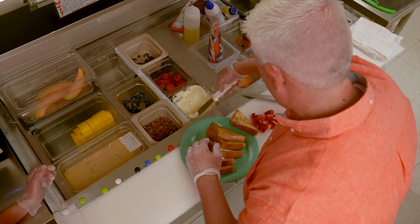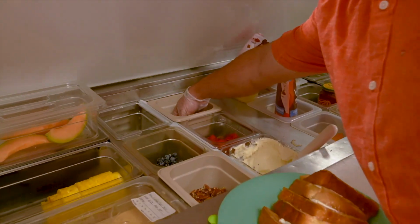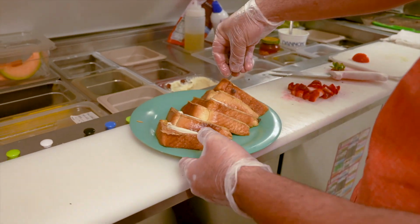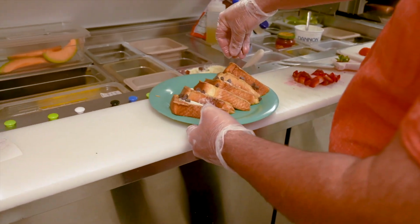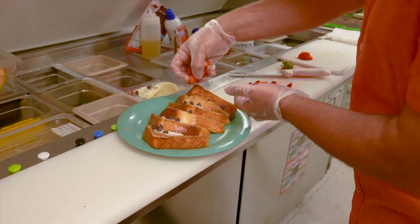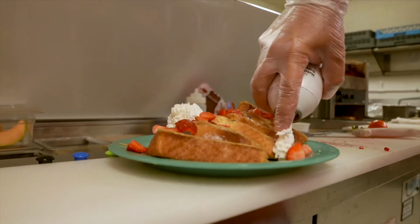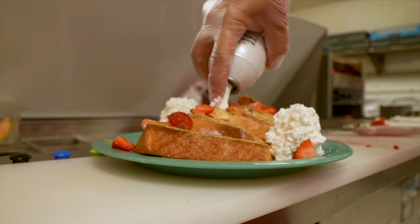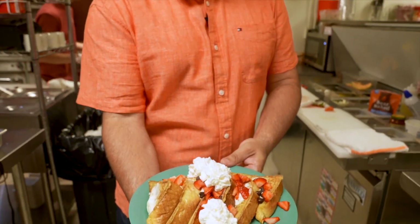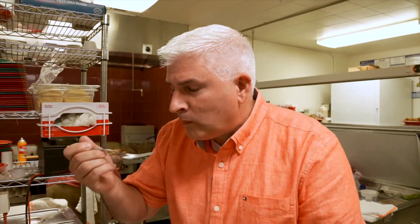This is unreal. Chocolate chips? Are you kidding me right now? No. Chocolate chips. Like that? Yeah. Okay. And then strawberries. Strawberries across the top as well. Yep. Okay. And then some whipped cream. We have got to check this out. Out of this world. Absolutely amazing.